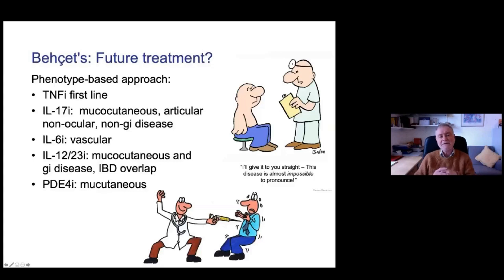For example, if patients have got mucocutaneous, articular and enthesopathy type disease, but they don't have eye or GI disease, then IL-17 inhibition with drugs such as secukinumab is what we tend to advise. If it's vascular disease, then IL-6 inhibition with drugs such as tocilizumab can be helpful. And if there's overlap with inflammatory bowel disease, then drugs that inhibit the IL-12/23 pathway, like ustekinumab, can be very useful. We also have a small molecule, apremilast, which is a PDE4 inhibitor. That drug can be helpful in people with mucocutaneous disease, perhaps as an alternative to a TNF inhibitor.